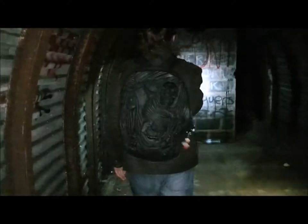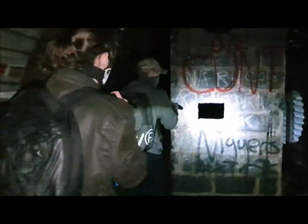I don't know if that window was originally there or not. It looks like you post stuff through that into the next room. Big ventilation up there. That's massive, that is.